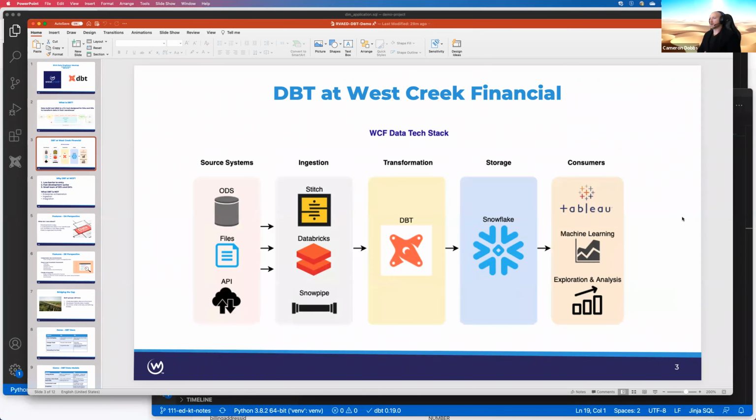So let me just cover our tech stack at Westcreek Financial at a high level. We're connecting to your typical source systems, relational databases. You've got files pulling from S3, and we've got some application APIs that we're integrated with and sucking data out of there. We're using Stitch as our main ingestion tool, which is a web-based point-and-click ingestion tool. It's been pretty slick, very useful, and really easy to use for our purposes.